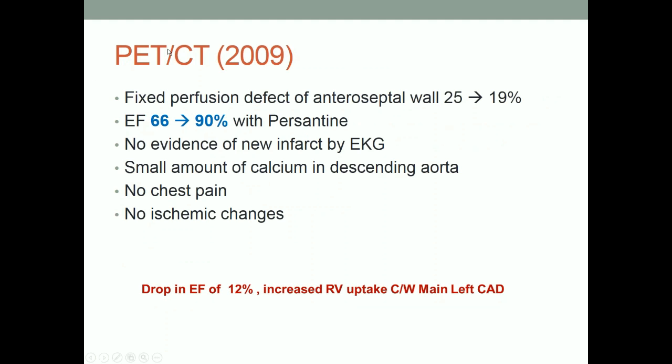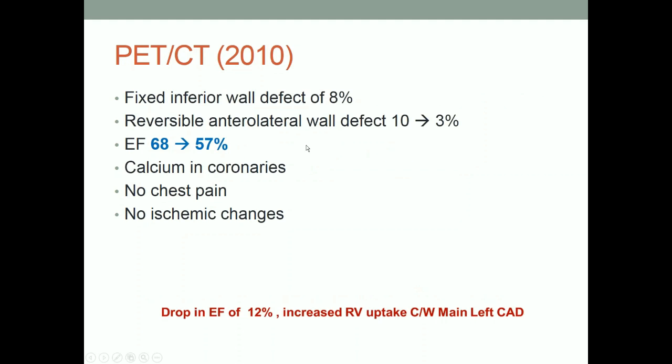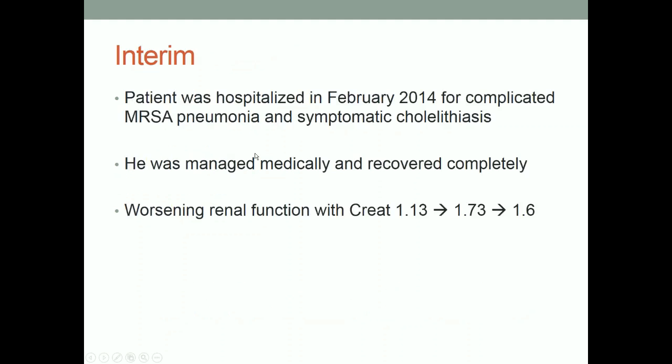And so we do another PET scan in 2009, and it looks pretty good. We've got a perfusion defect now. It's 25% of the left ventricle when he exercises, basically, but there's no scar, really no scar. Even though we get these little dingy things on our PET scan, there's no scar. Here's where his ejection fraction dropped, but then the next year went up, so see that as you want.